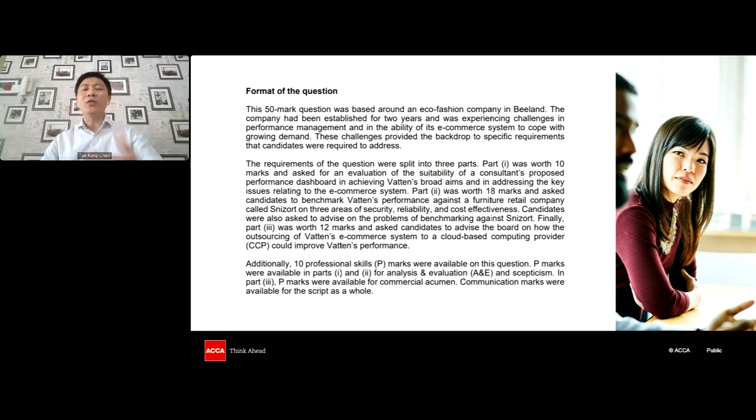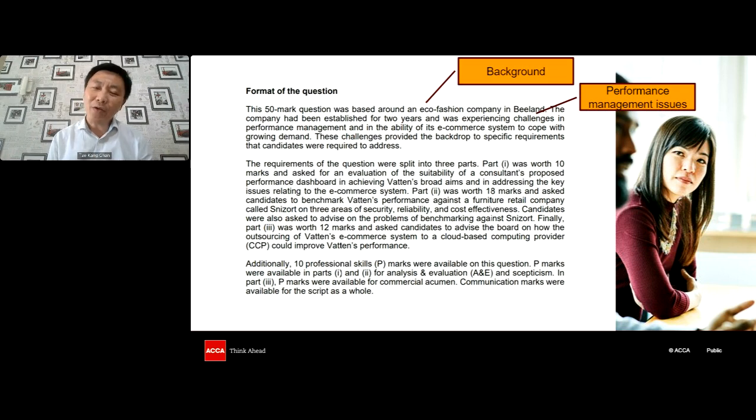If you take a look at what the examiner has said about these questions in general, I'm not here to hold your hand and read through word by word for you. Rather, I'm going to tell you what I usually discover in the examiner report. Take question 1 for instance. It normally highlights the background story of the question, just like the first paragraph.